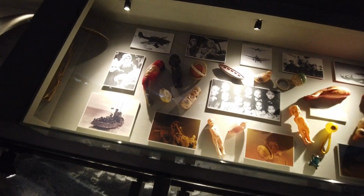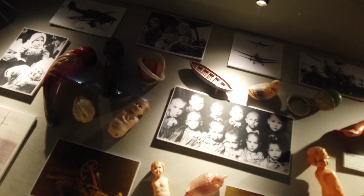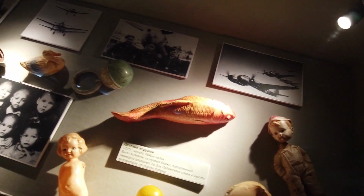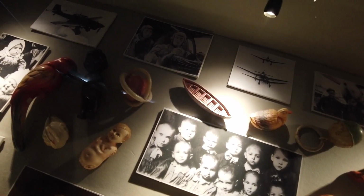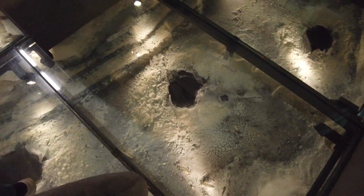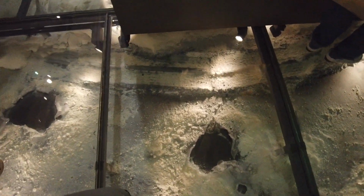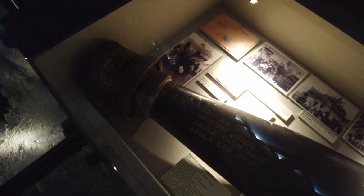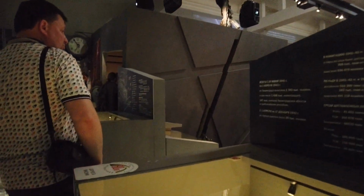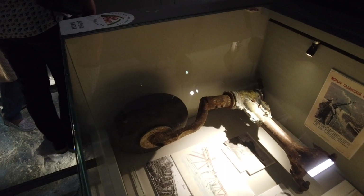Some children's toys here. This is just like basically as if we're walking on that Road of Life. You see, that's a crack in the ice. Just like in the Road of Life. Here's one of the propellers. Or not propellers, I think it's maybe for the boat. No, it is a propeller, a piece of airplane.